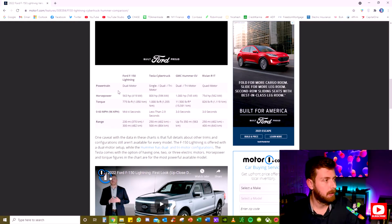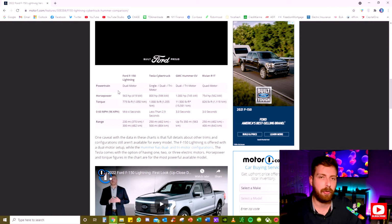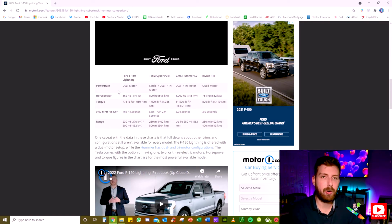It doesn't register. And then the horsepower, 1,000 horses versus 800 versus 563. Yeah, of course. Electric motors have instant torque and they are really high horse rated. That's how they are. Electric motors, instant torque, really high horsepower.